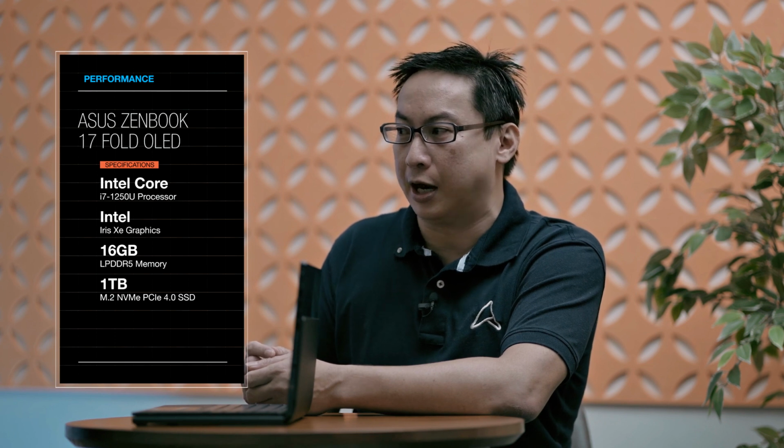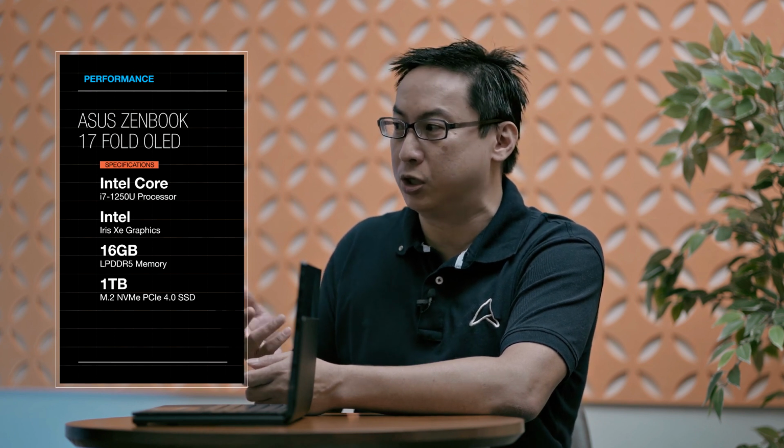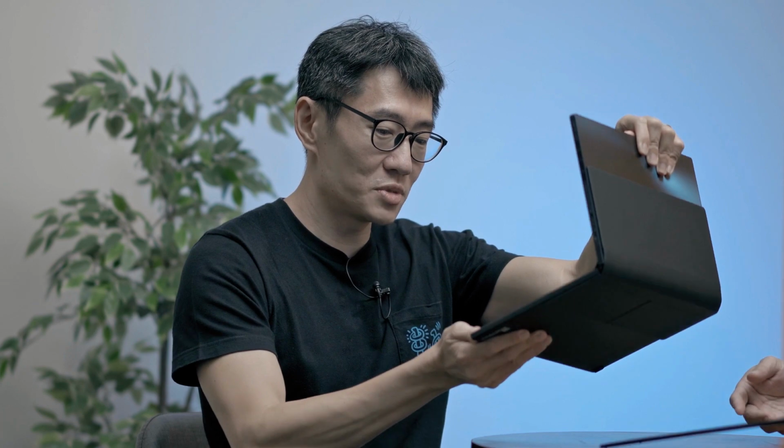Can it play Counter-Strike? Actually, I think so. You can try because it has the latest Intel 12th Gen CPU, which has the Iris Xe GPU, which should be able to run Counter-Strike reasonably well. So that'd be great, right? I can run Counter-Strike on a 17-inch display.